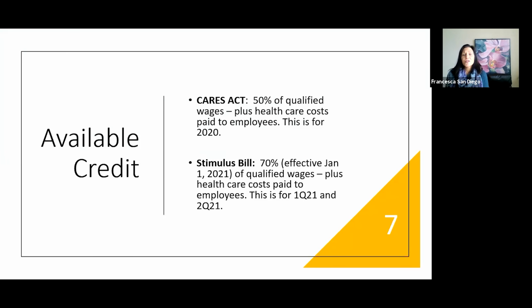We should also remember that qualified wages also include healthcare costs that you pay on behalf of your employees. That's important because that's also extra dollars. And so what the stimulus bill did is allow us now to look at 50% of your qualified wages in 2020 and 70% of your qualified wages in the first quarter of 2021 and second quarter of 2021.